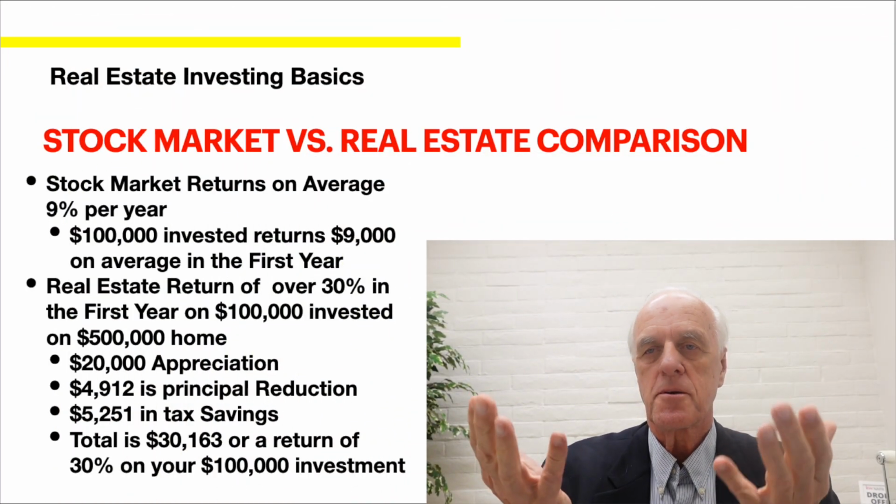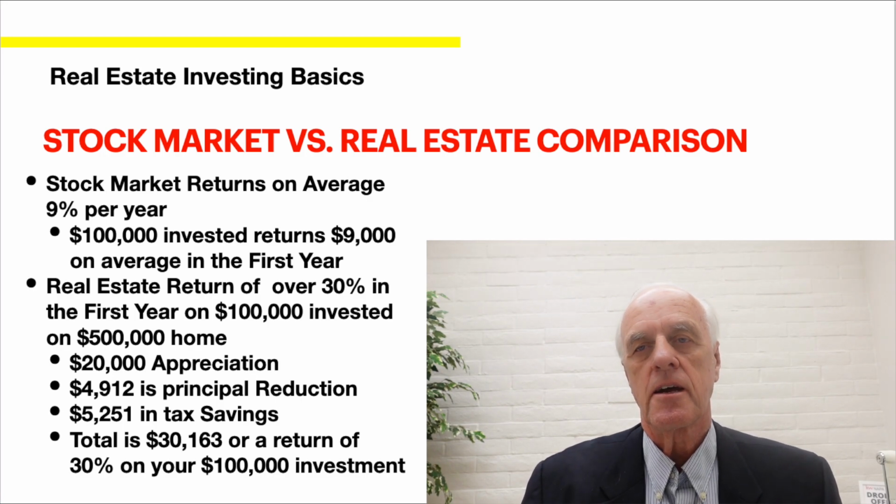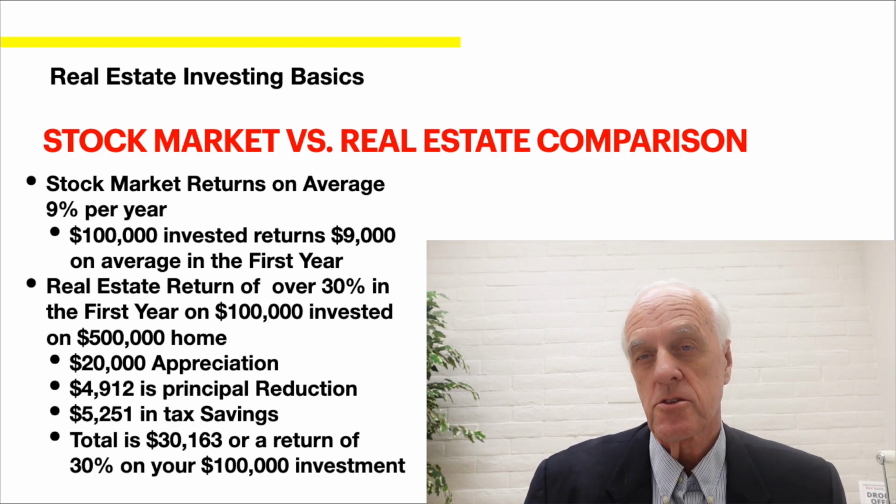Okay, let's now do a comparison of the stock market versus real estate. And again, this is just for the first year. It will change over time. The stock market on average, they say 9%. Some people say 10%. It depends on the period that you use. I'm using 9 just to be conservative. But even at 10%, you would get $10,000, or $9,000 if you count the 9%.